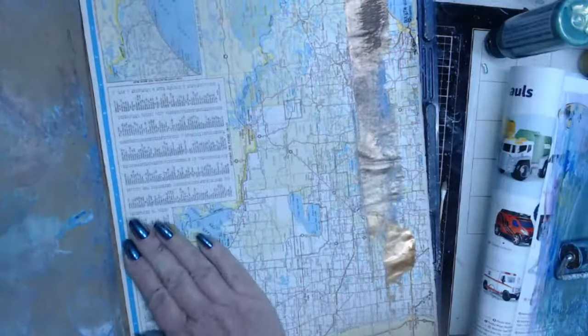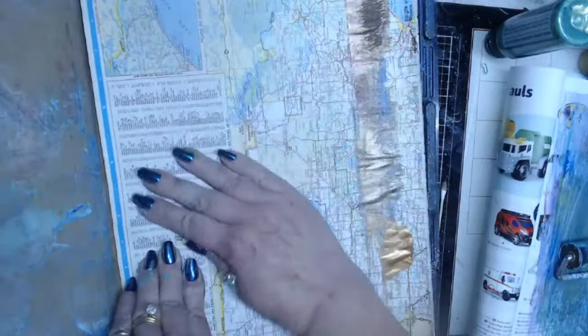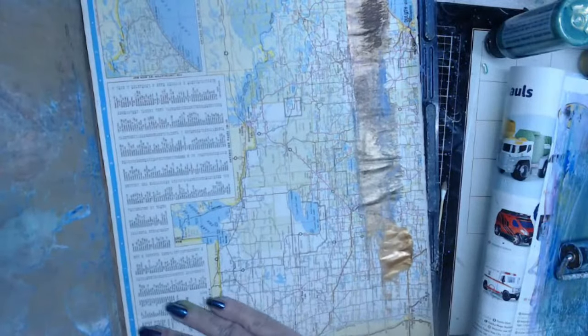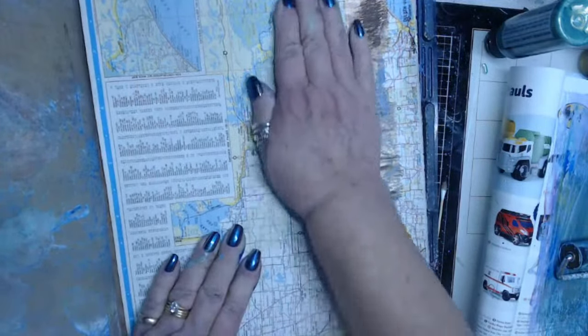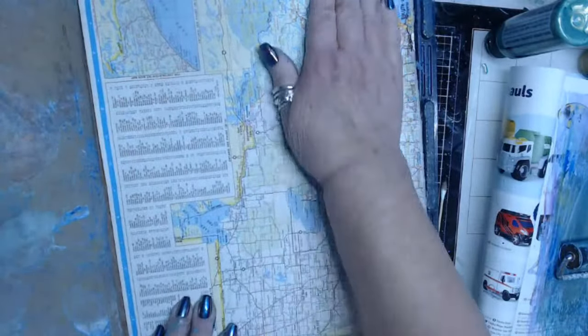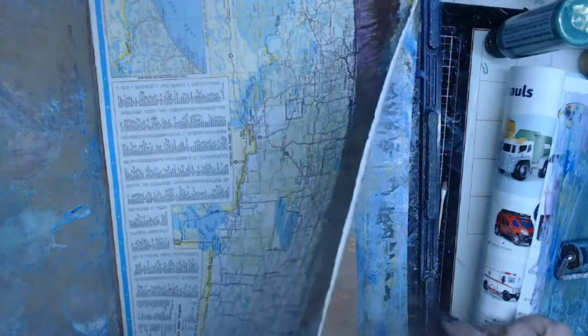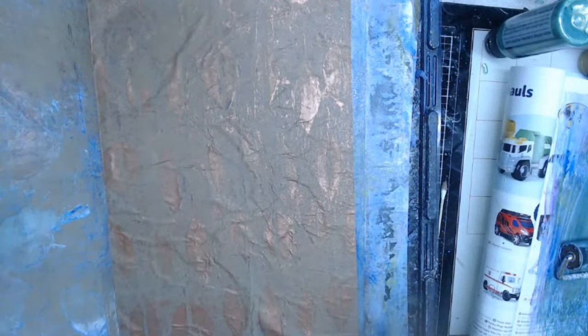All right, so I'm putting this other page here so I can squish it all out and give my page a little massage, and not, well, I'm already a mess, but I don't want to transfer any of the blobbage onto mine.